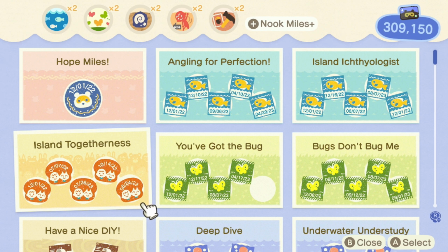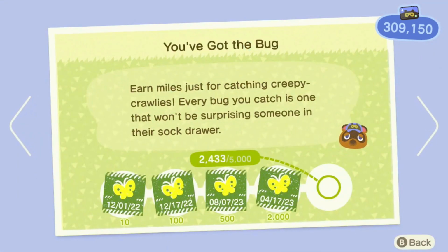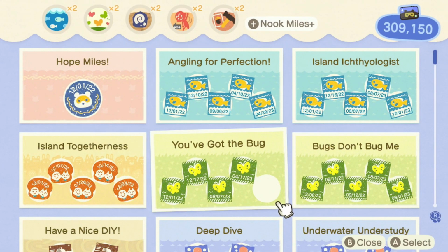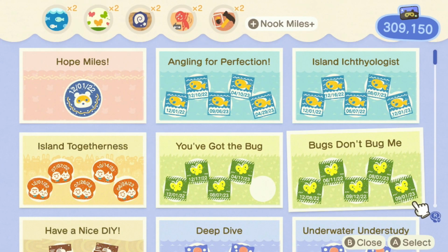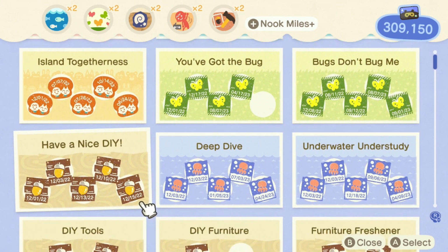The one after that is the first one I did not complete. And that was catching 5,000 bugs. I was almost halfway there, but I just couldn't get the bugs in 60 days. And I'll tell you, when you start in the wintertime, that one is hard to get. There's not a lot of bugs.